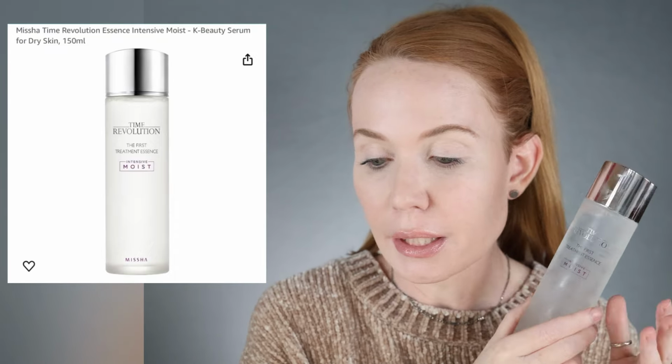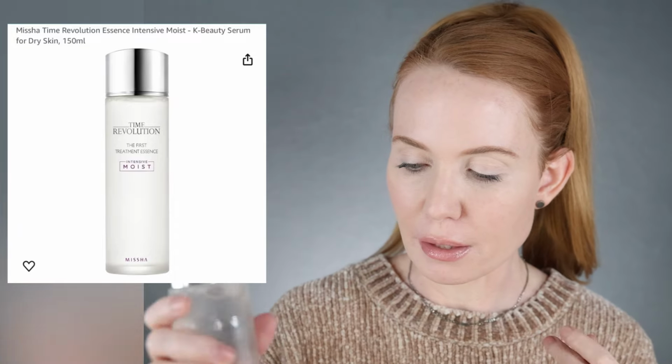Here's what I used today to skin prep because I felt a little extra textured today because of the dryness. I started with this Time Revolution, the Missha, their moist essence. I just started trying this one. I really like it. It really kind of gives you that nice moisturized feel without being sticky. So it's a great base, especially when you need something to sink in and you're feeling extra dry.